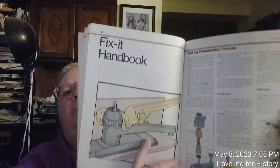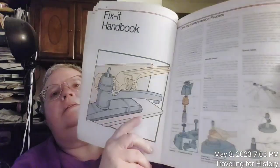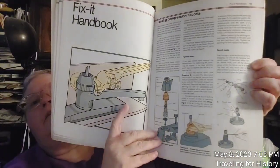Let's see. The Fix-It Handbook. And they fix a lot of things in here. You know, the sink faucets. I know it's hard to see with the focus. But you know, spout leaks and how to fix them. Leaking compression faucets. Leaking washerless faucets.